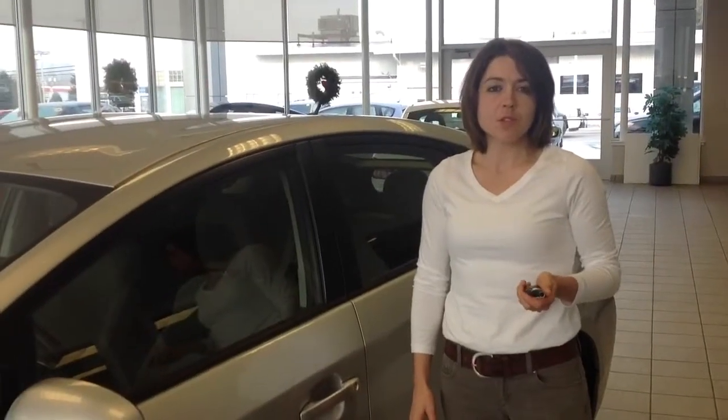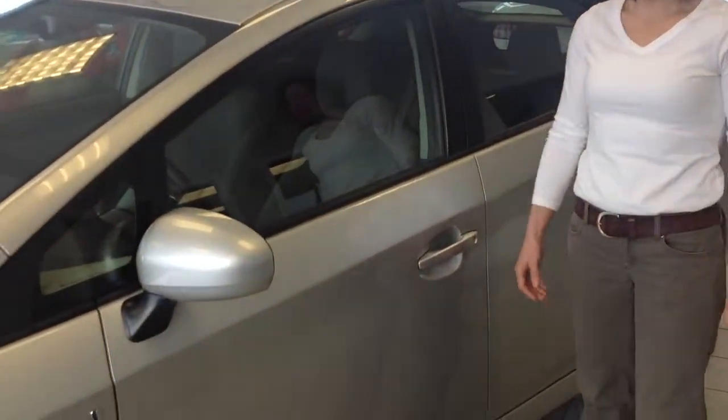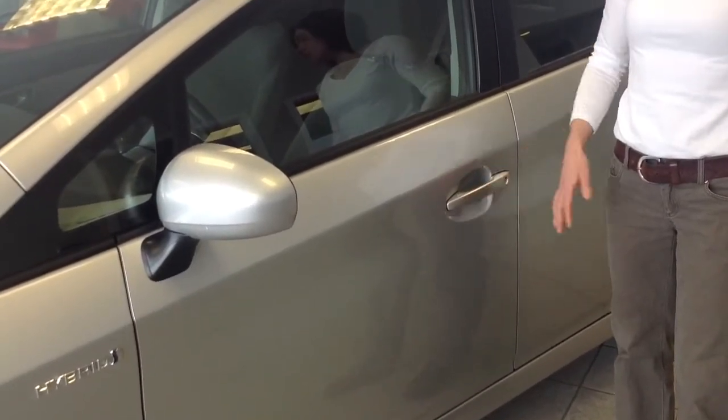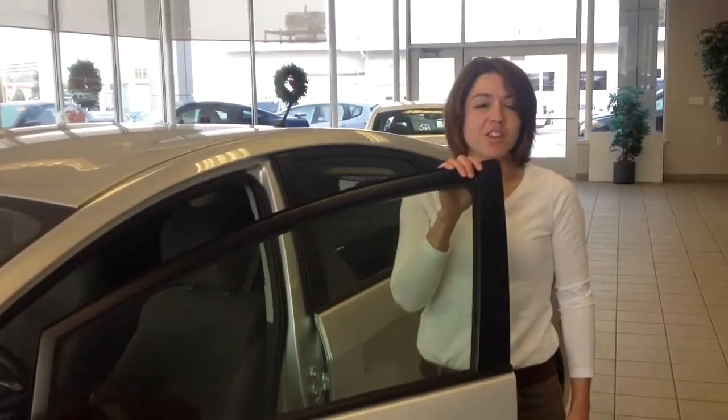One thing my customers love about this car is the keyless entry system. You can keep the key in your pocket. To lock it, you just simply slide and it locks. To unlock it, stick your hand inside and you're good to go.